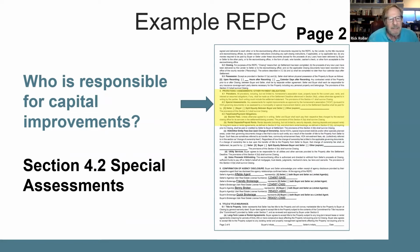Okay, so a special assessment, as you remember from your study, particularly in the vocab, is where the city or the county has come in, or maybe it's an improvement district like an irrigation district, or maybe it's a sewer district or water district. But some governmental entity has come in and said, we're going to repave the streets, or we're going to put in new sidewalks and curb and gutter or whatever.